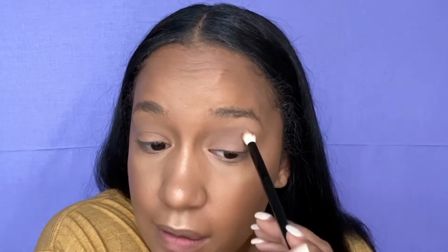As I noticed right off the bat, this brush is not the softest, but you can see that this cool tone crease shade is blending out pretty nicely. It's just weird to see because I don't really use cool tones all that often, so different for sure. We're just gonna create some random look. I don't even know what I'm going for, but we're just gonna do it.